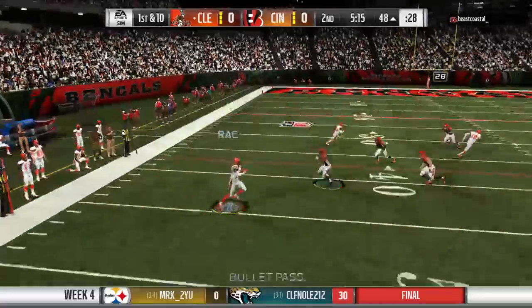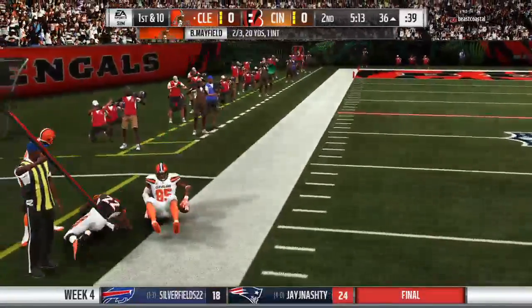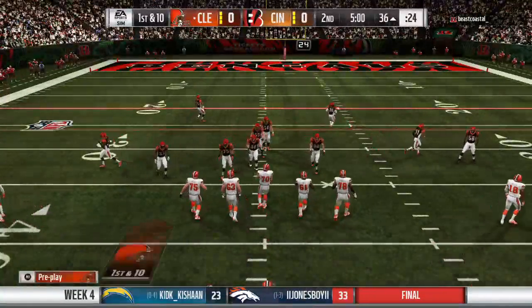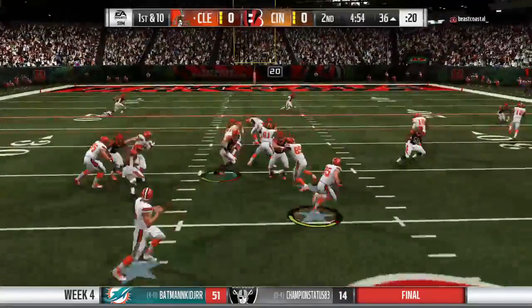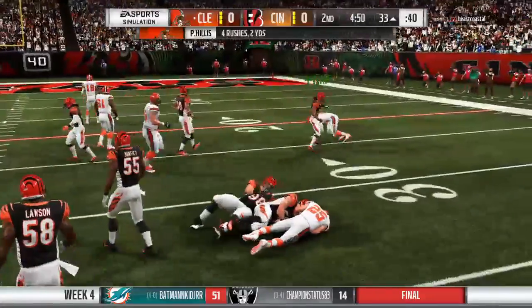Working out of the gun, Mayfield. And he's got his man in stride, complete. That'll move the sticks for the Browns, a gain of 12. I got a kick out of that one, partner. You and I talk often about trying to hide receivers in certain situations, but a guy of his size can't really hide. But the tight end drag route, definitely an effective way to sneak him across the formation for an easy completion and a 1st down.